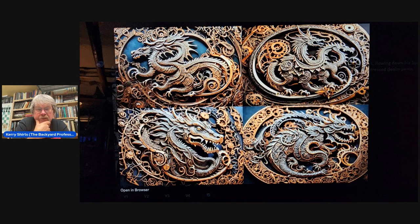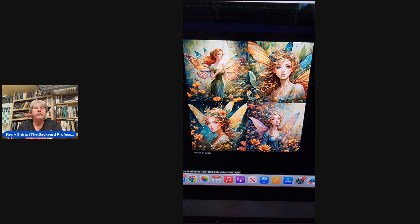A steampunk dragon. Fascinating. And of course, sometimes, you know, some of the limbs of the dragon, there's like 5 or 6 of them. Other times there's only 2 of them. The head is really good, the one in the lower right or the lower left-hand corner. But so that's another example of AI art.